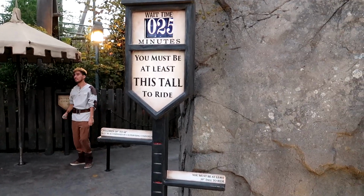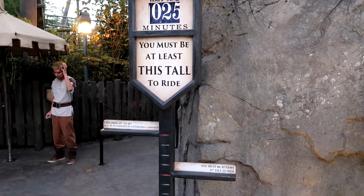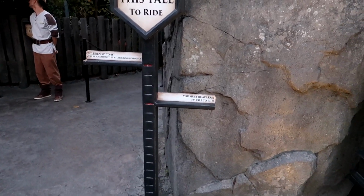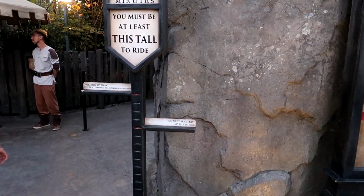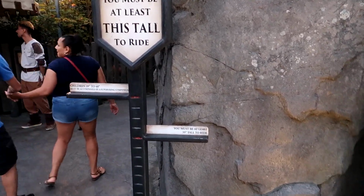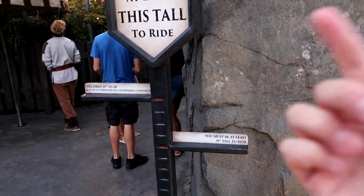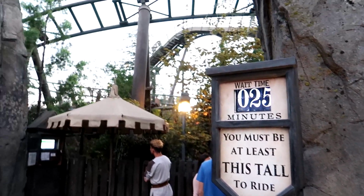Right next door is Flight of the Hippogriff. And right now, you have to be 39 inches to 48 inches, apparently. So that's what it is. 39 inches at the bare minimum, 48 to actually go on without a supervising companion. So if you're 4 feet, not only can you ride Forbidden Journey, you can ride this one by yourself, but if you're 39 inches, you're going to have to ride with a companion.